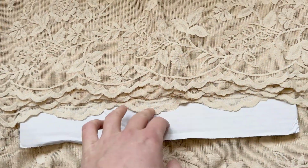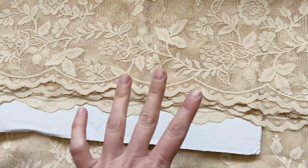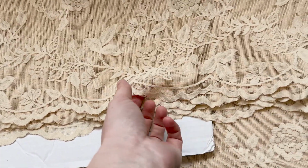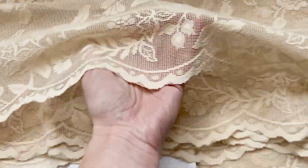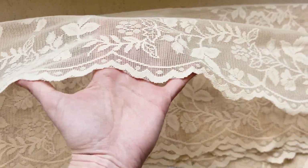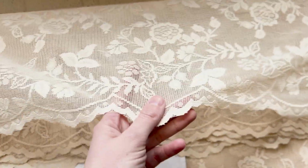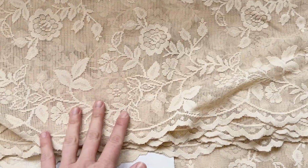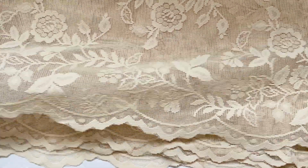I did want ivory. These look really like antique ivory, but I think it might be because they're just folded all together. So if I lift this away, yeah, I think it's just because it's all stacked together. They're actually much lighter if you do this. So really, really pretty. I love, love, love, love.